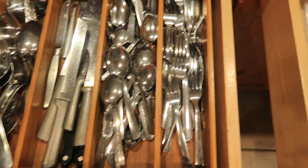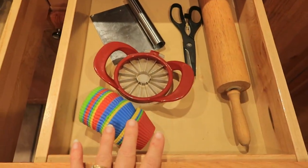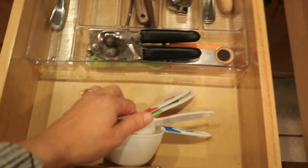So this is my silverware drawer that we use all the time. This is my extra drawers. I have one more and I used it. This drawer used to be full and this one always looked like this. But now I have another one over here because Christmas came and people brought me stuff. So I will show you the three. Again, I would use these all the time.